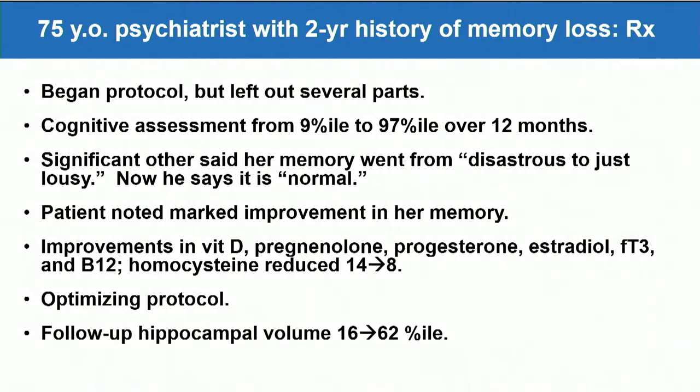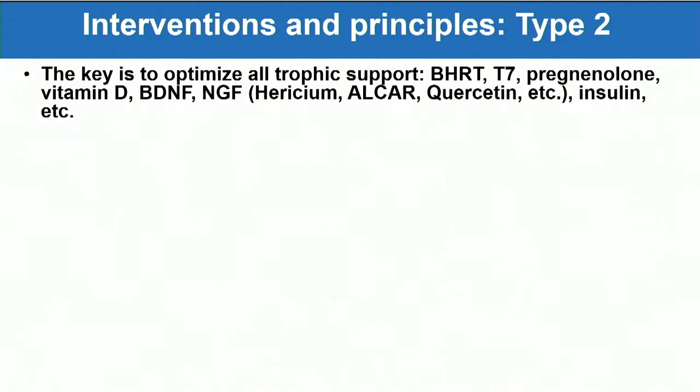Her hippocampal volume is now 62nd percentile. Okay, so key. We want to optimize. It's pretty basic. We want to optimize all these different things. You may need to use a bioidentical hormone replacement, thyroid, pregnenolone, vitamin D. You want to optimize, not just get to the low end of normal, but optimize these different things.